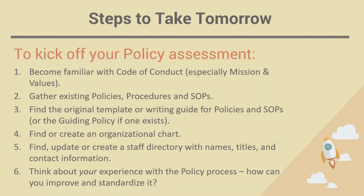And then think about your experience with the policy process. This is something that everyone can do. How could you improve it? How do you interact? How might you standardize it? And if you need assistance, then we recommend seeking it, because an effective policy management system is a long-term investment, and starting out on the right foot will be very helpful.